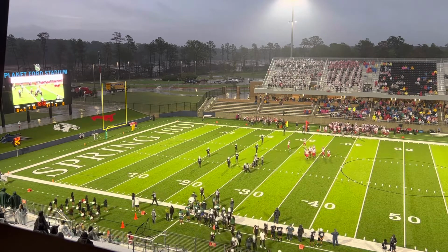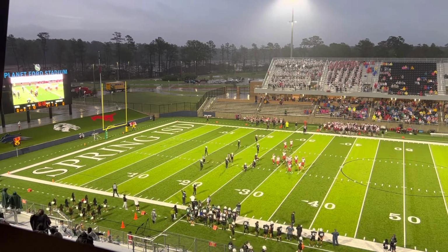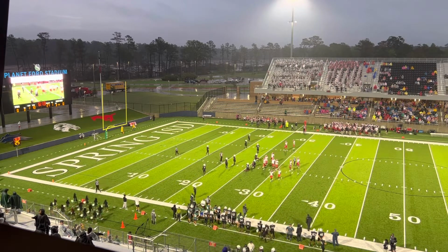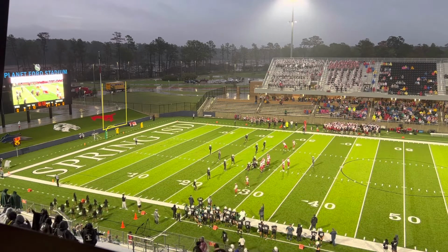So you never want to give North Shore the short side of the field, and especially you don't want to give them the ball inside the 30-yard line. So North Shore licking their chops here.